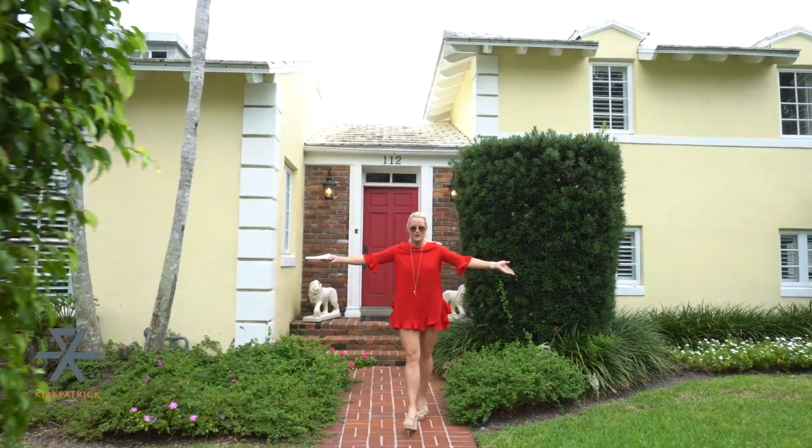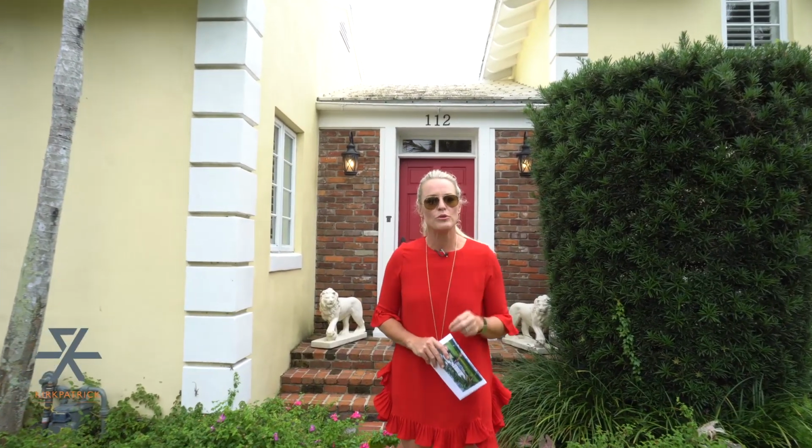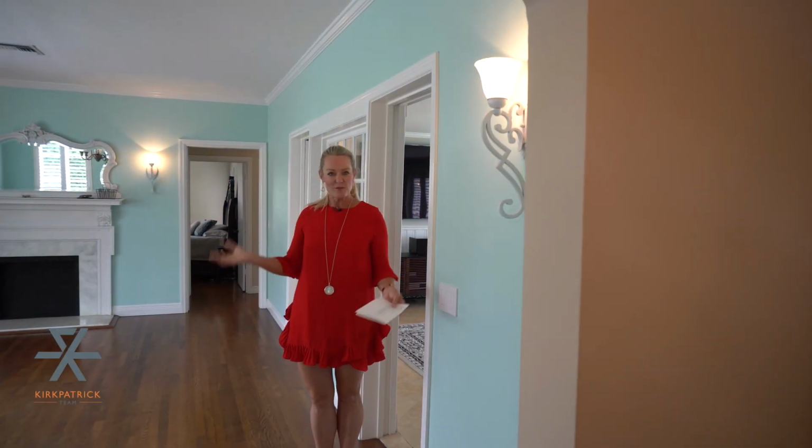Here we are, front door, 112 Monroe. This house is considered a contributing factor to the neighborhood. What that means is you have to keep it, but you can add on to it. So I have met with Frederique Mittner at the Historic Board, and she has told me what can and cannot happen to this house. So first we're gonna take a tour of the inside, and then I'm gonna tell you what we can do to expand on this house. Come on in. Welcome inside.